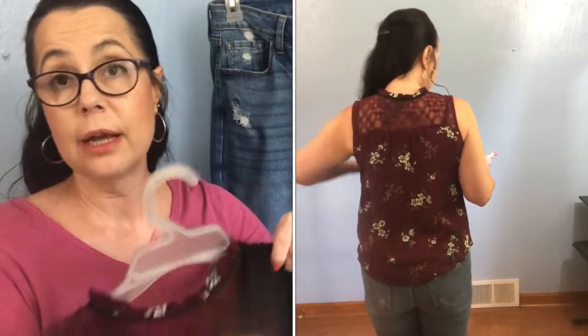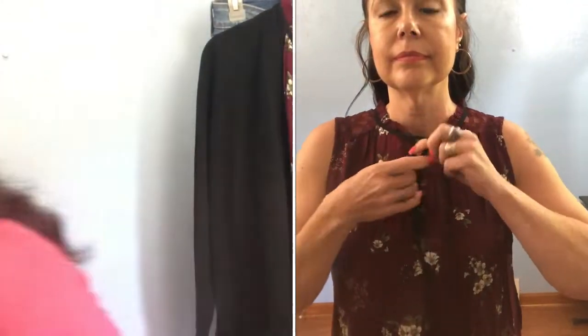I don't know if I want to invest the money in this right now, but it is very pretty, and it is a feminine detail, and I'm not mad at my stylist because I think she picked something that is a very feminine style. So yeah, I think she did good, even though I'm not sure if I'm going to keep that.